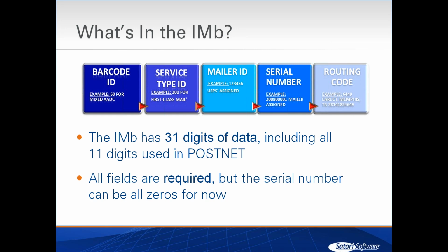The service type ID is one of the most crucial fields in the Intelligent Mail Barcode, and that actually identifies whether you're doing first class or standard mail, whether you want the tracking information, whether you're doing ACS, or any of the additional services that are available with the Intelligent Mail Barcode. Of course, you'll have your mailer ID that's part of the barcode there, and then that serial number or sequence number that's going to uniquely identify that mail piece. Again, that's kind of like your license plate for that piece of mail there.